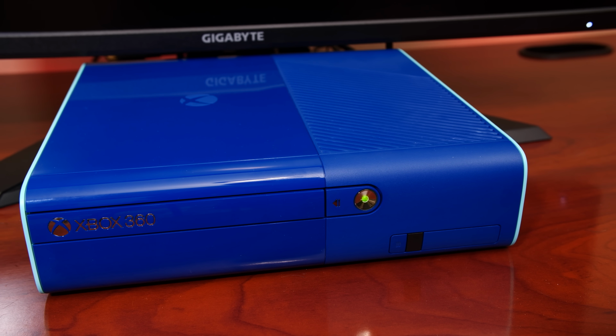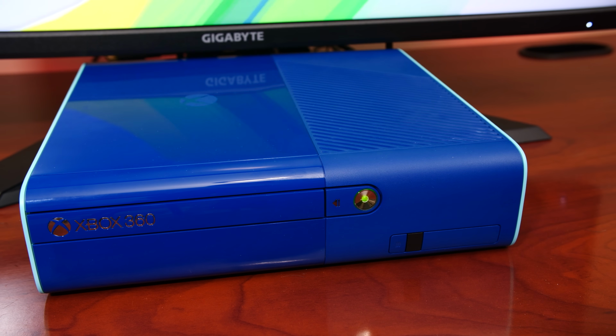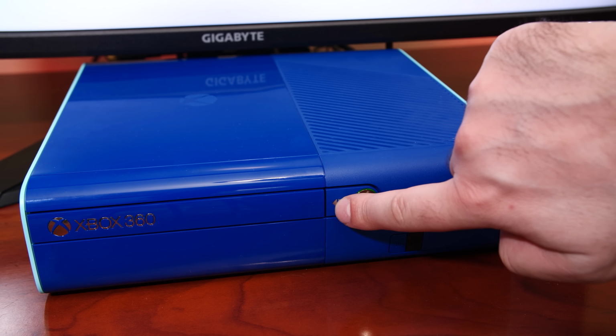Another thing to note is that the power and eject buttons are smaller, but are physical buttons that have a click to them versus the previous Slim model, which only needed a light touch to use.